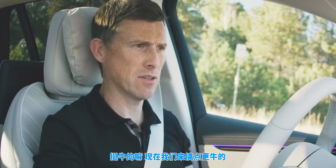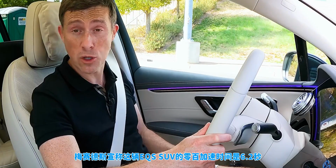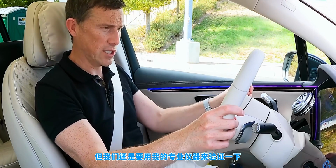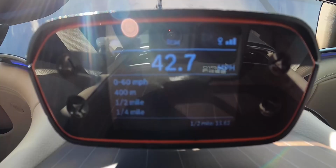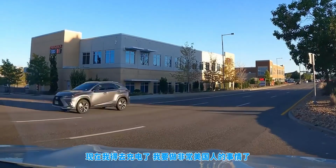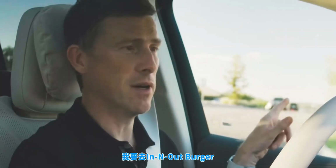Exciting, eh? Actually, let's do something that's actually exciting. Mercedes says this EQS SUV should be able to do 0 to 60 in 6.2 seconds, but I'm going to find out for myself using my specialist timing gear. I'm going to launch it, let's do it. Well, we've got a time, 6.51 seconds, slightly slower than claimed. I need to recharge my batteries now, and I'm going to do something very American. I'm going to go to In-N-Out Burger.